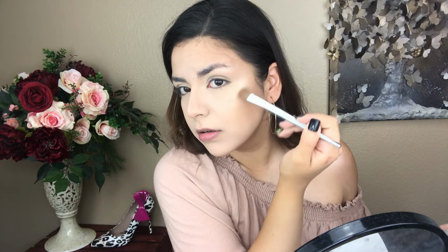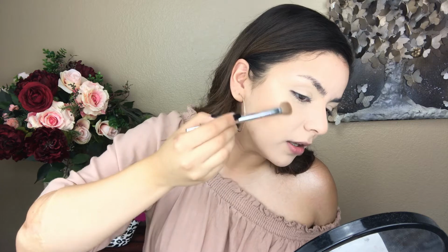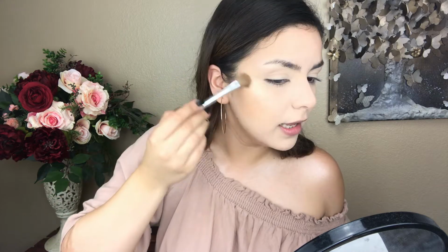So I am going to focus it up here just a little bit and on my brow bone. Like so. Again, you just want that glow to appear as natural as possible. You just want to glow from within. And that's literally all I'm gonna do for highlighter, and a little bit on the nose and on my cupid's bow.